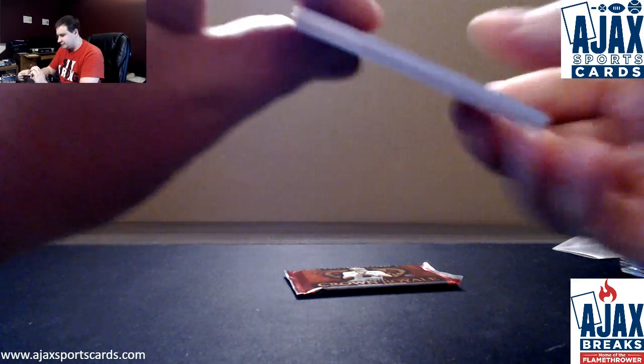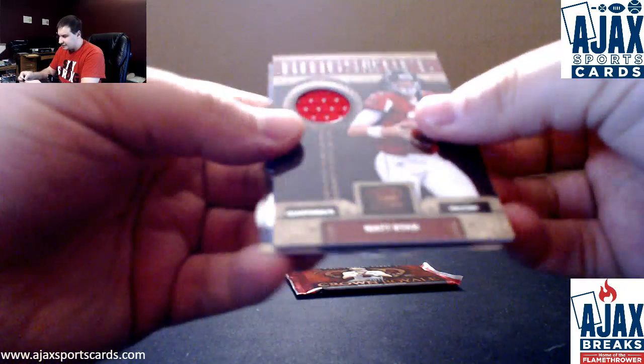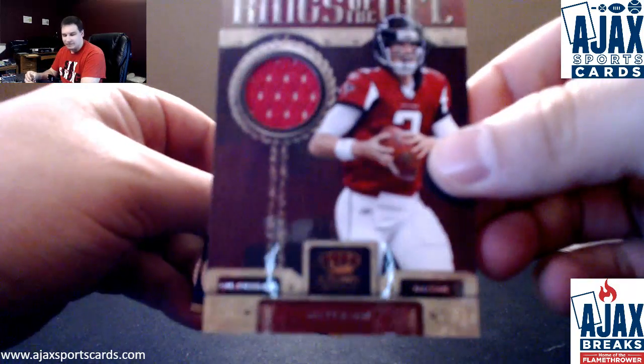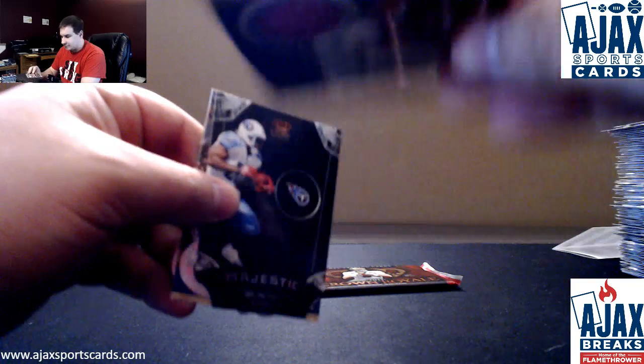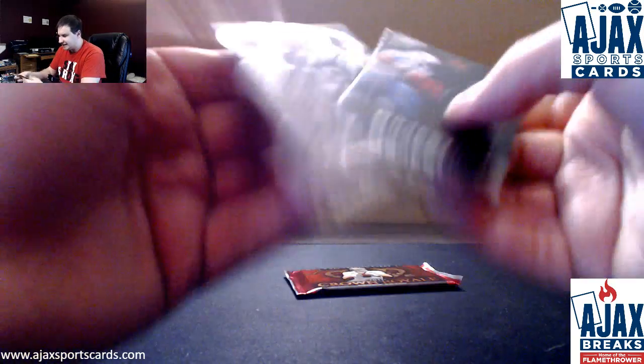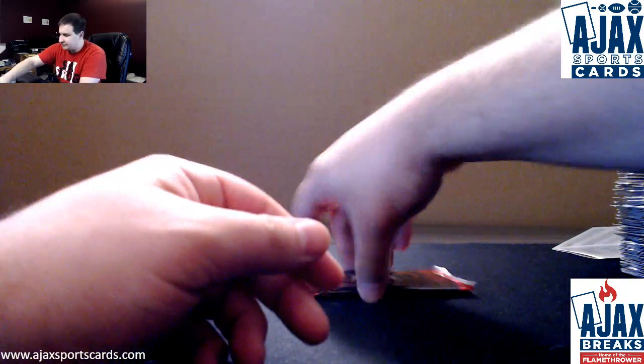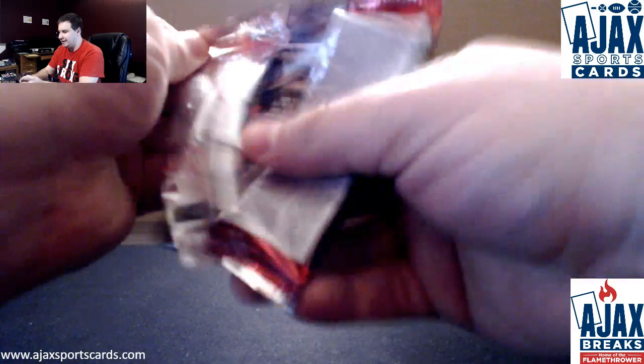Two packs left. We have jersey relic for the Falcons, Matt Ryan, Kings of the NFL. That one is $2.99. Bo Scaife insert. And let's finish it off here. Pack 48.